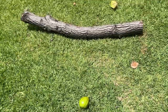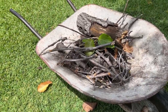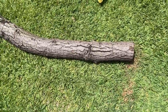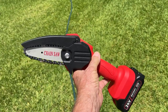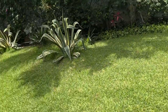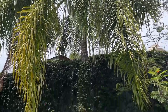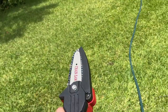But a big limb fell out of the tree, and I've cleaned it all up here. I've been working at it for a while. But as I sawed that piece off right there, I decided to show you what I'm using to saw it. I got this delivered from Amazon the other day, and I ordered it because I thought it might help my guy trim the palms because he's hauling a heavy saw up there. And this is light, so I thought, well, it'll saw a palm frond off.